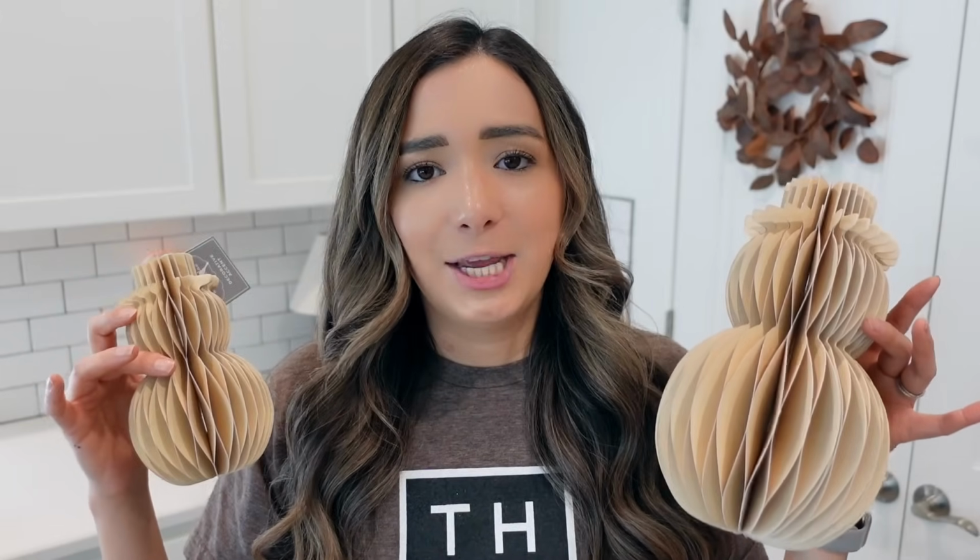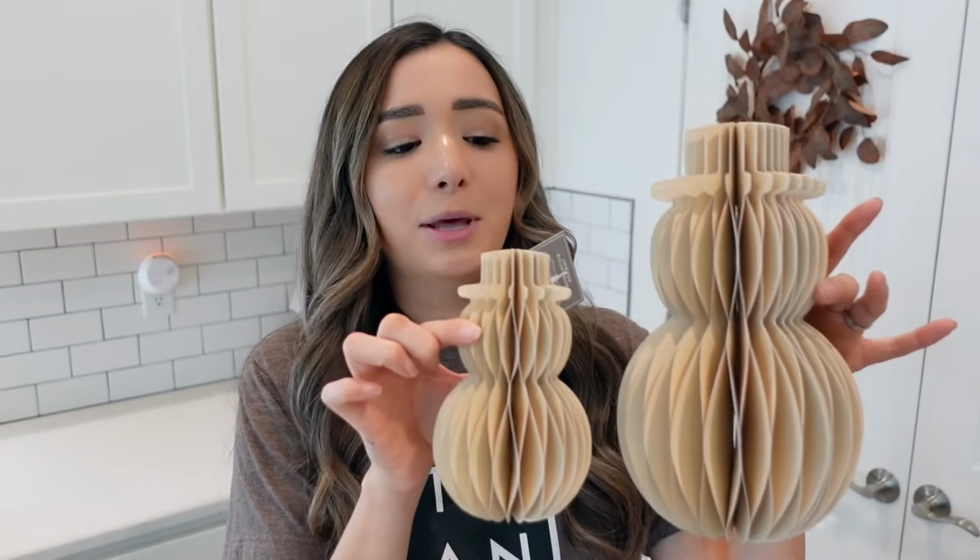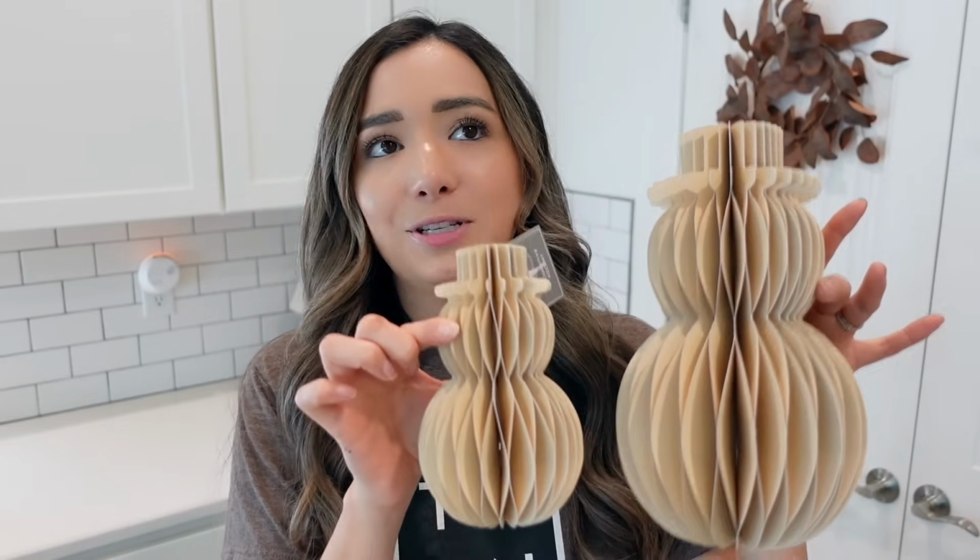As you guys know, I'm a huge neutral home decor lover at heart, and that does not change for the holidays. I still like to keep it very neutral here in our home, so when I saw these 2, I knew that I had to bring them home. The price on them was so good as well.